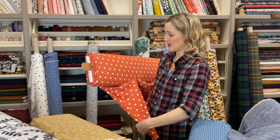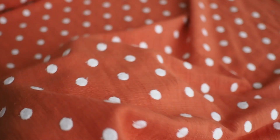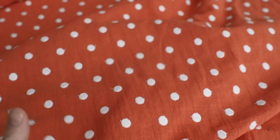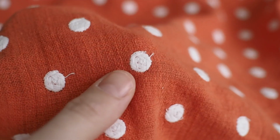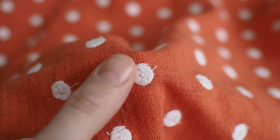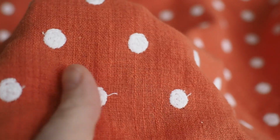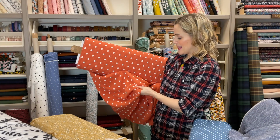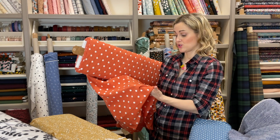It's 100% cotton, and it's got almost like a cheeseclothy weave to it, so you can tell that the threads that have woven it are just a bit thicker, a bit more irregular, which gives this really lovely depth and texture to the fabric. And then these spots that are on it have been embroidered on, and it's just beautiful. It's got a really lovely earthy feel to it, pretty lightweight, so I think it would be good for nice simple tops. You could make a dress with it as well.